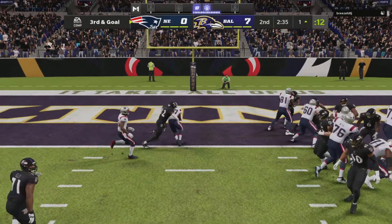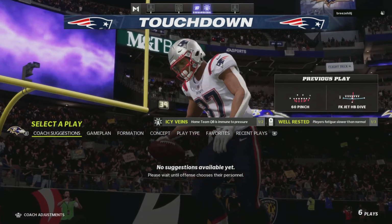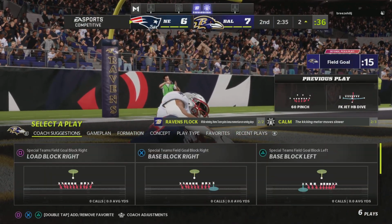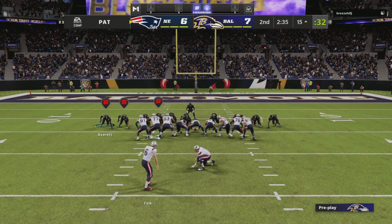Again, it's Harris. And he's in. Touchdown, Patriots. Damian Harris. Fine work there on the touchdown run. And the Patriots are within an extra point of tying this one up.